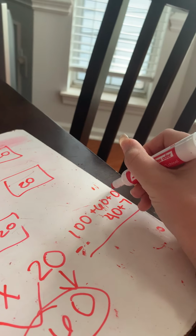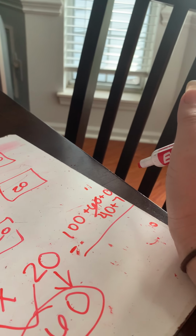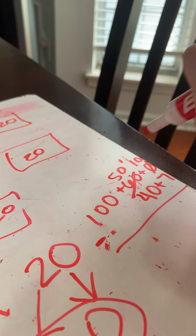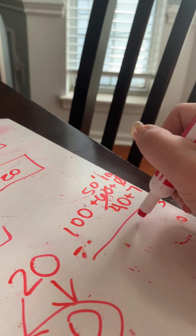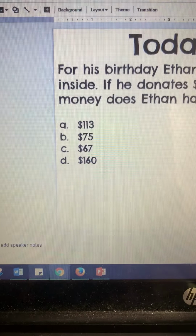So 0 minus 7, we can't do it. So we go over to our tens, and can they help us out? They can. So they give us a 10, and the 0 becomes 10, and the 10 becomes 50. 10 minus 7 is 3. 50 minus 40 is 10. 100 minus nothing is 100. 100 plus 10 plus 3 is 113. That is how much money he has left. Do I see that as an answer choice? Yes, I do. Answer choice A. Give me just a second to erase my board.